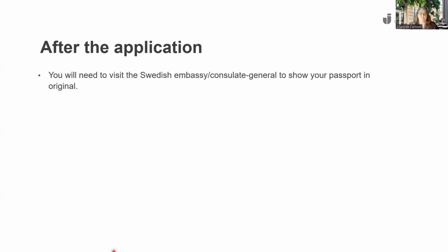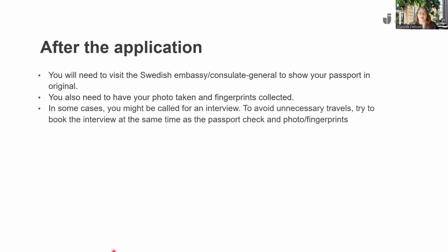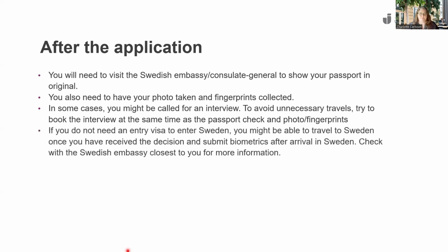So what happens after you've submitted your application? You'll need to visit the Swedish Embassy or a Consulate General to show your passport in original. You need to have your photo taken and fingerprints collected. And you might be called for an interview. To avoid unnecessary travels, try to book the interview at the same time as the passport check and photo and fingerprints, so you don't have to travel too many times.